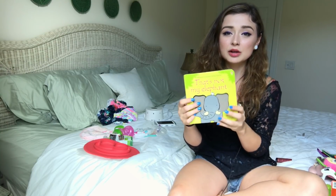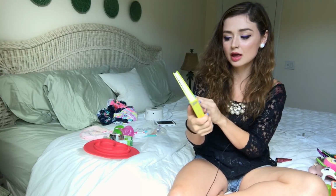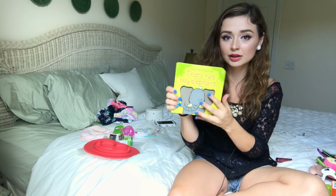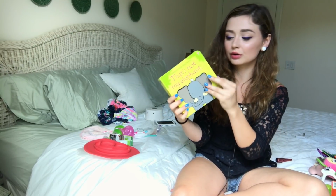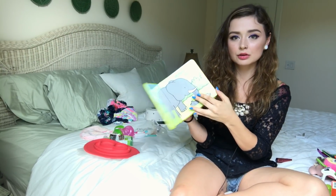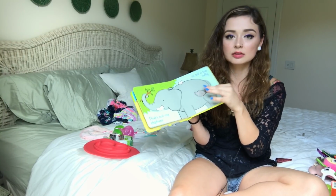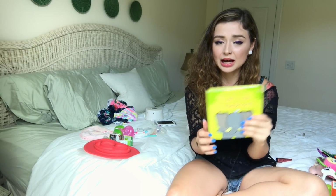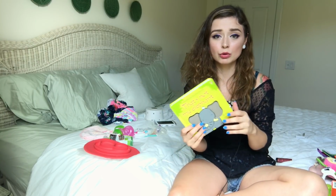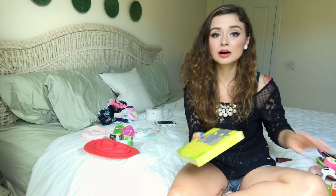This one is another one of my favorites, and maybe hers too, I don't know, but it's a touch and feel book. This one is That's Not My Elephant. I got this for her before she was born, and the ears here are Velcro. It has leather and just bumpy things and fuzzy things, and I really like books like this. I have a couple, and she really likes to feel them, but I can't let her just play with her books anymore by herself because she will sit and try to eat them. So these are supervision only toys as well.